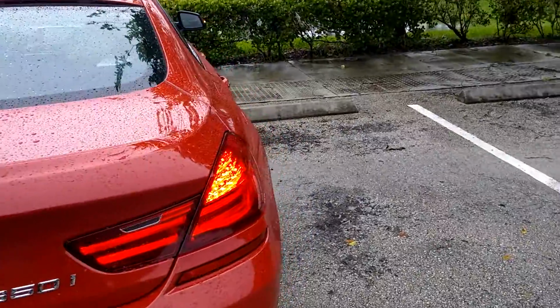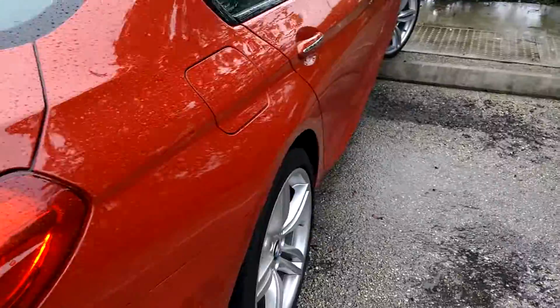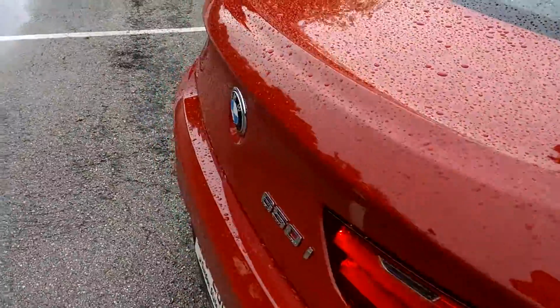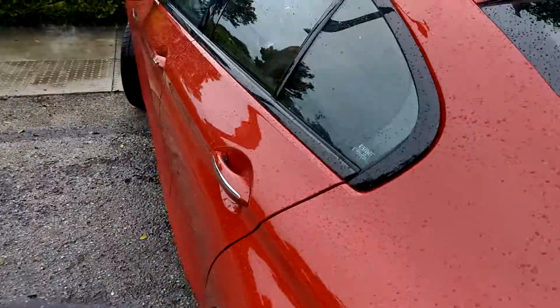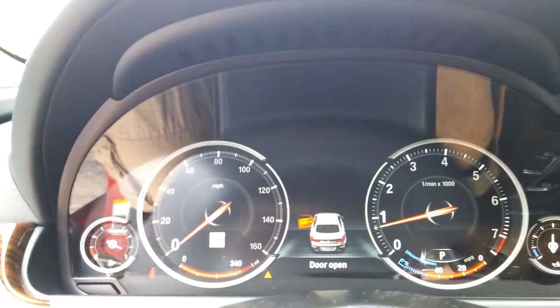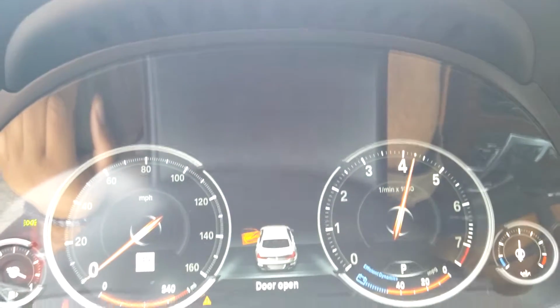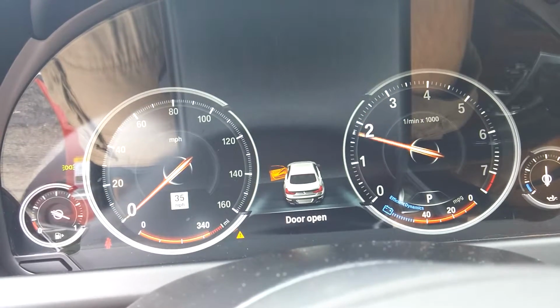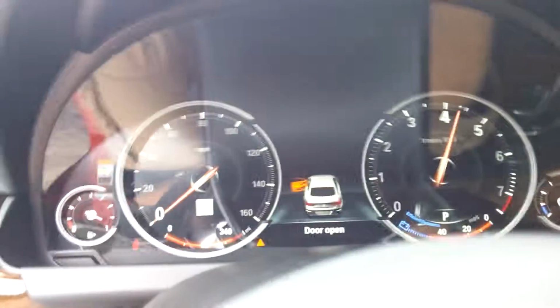Also have LED turn signals, 22-inch wheels. And this thing is definitely a monster. So we'll go ahead and show you how it sounds. Definitely a monster. So I'll go ahead and shut her up.